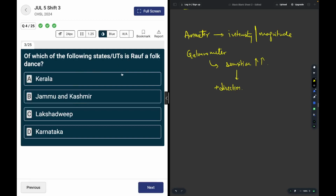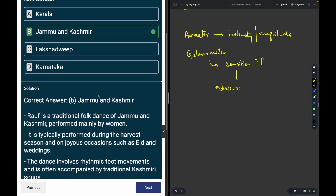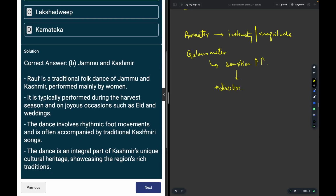Which of the following states or UTs is Rof a folk dance of? Okay, Rof, again a very factual question. Jammu and Kashmir is the answer. Okay, Rof is a traditional folk dance of Jammu and Kashmir performed mainly by women.